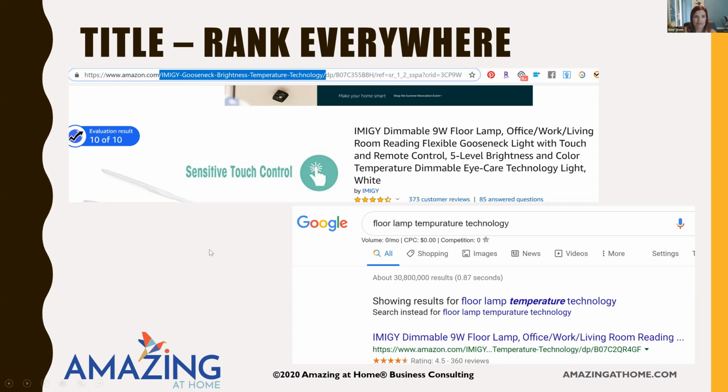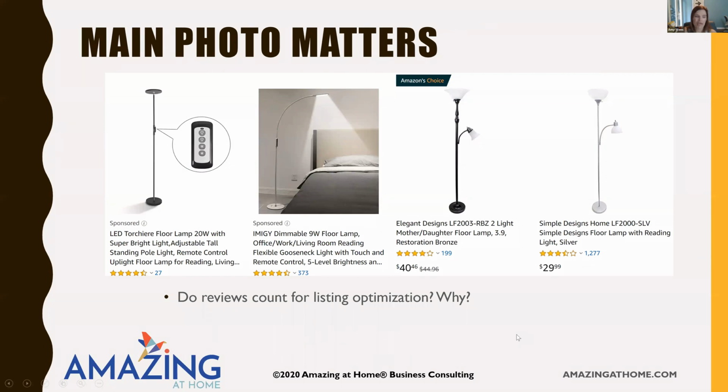All right. Your main photo matters. Let's take a look at these main photos. Which one immediately gets your attention? The one that gets my attention is, oh, there's 2 actually. These 2 on the right, I'm not even really paying attention to. They're just kind of boring. This one, I'm like, ooh, look at that light beam.